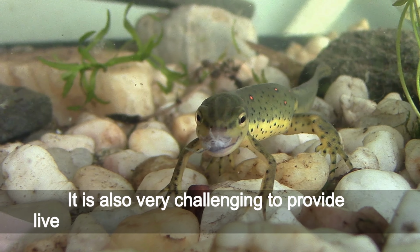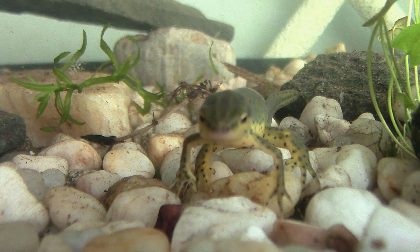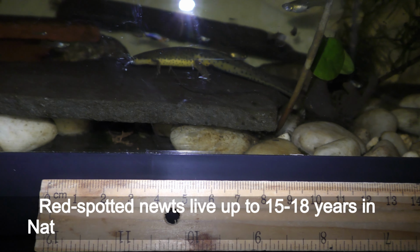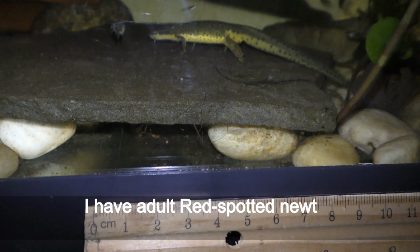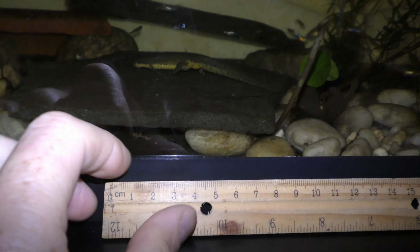It is also very challenging to provide live food for newts constantly all year round. It is a many long years of care commitment on my part. Red-spotted newts live up to 15-18 years in nature, going through 4 stages of development. I have adult red-spotted newts in their last aquatic stage of development.